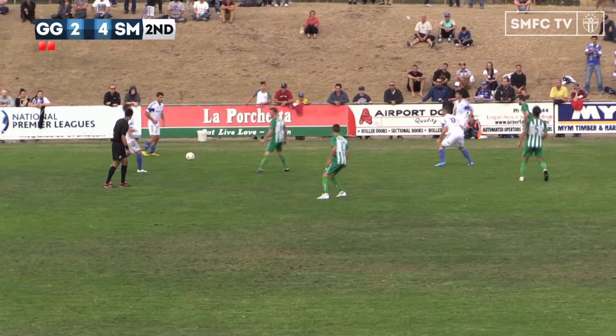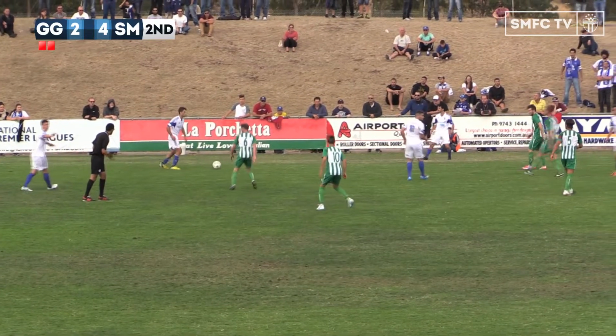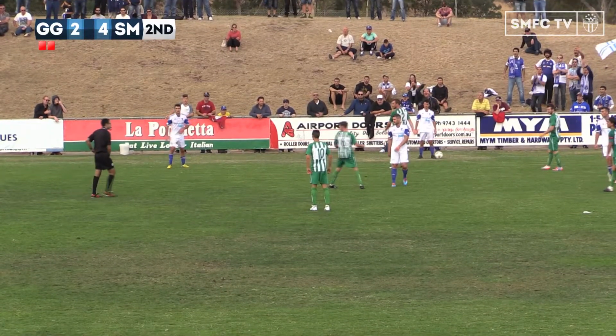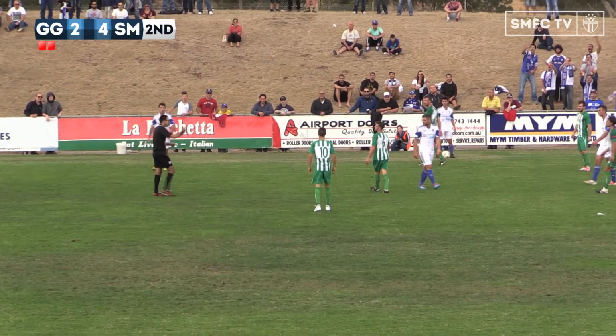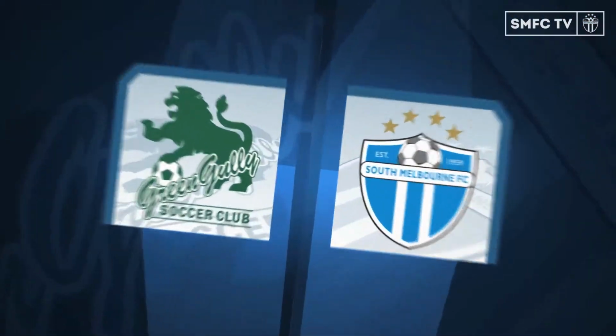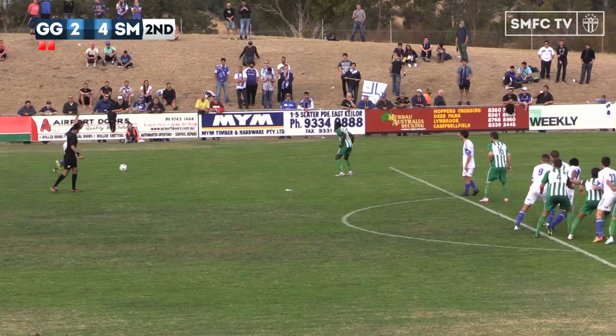David, I could hear on the coverage there exactly what was said, and I can tell you now he would have been sent off with dissent. He's just turned around and given the referee a mouthful. A bit of an expletive there, and the referee heard it and has obviously sent him off. Completely unprofessional on his part, because now his team is down to 9 men.